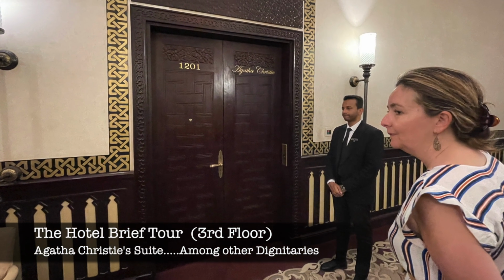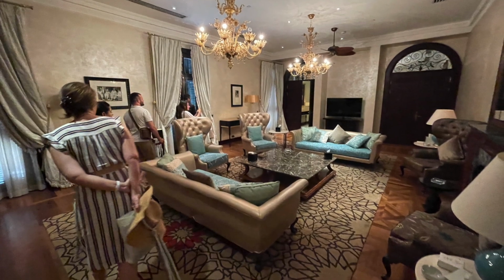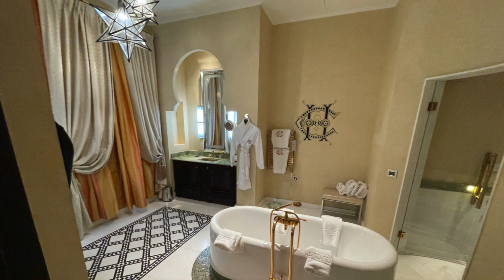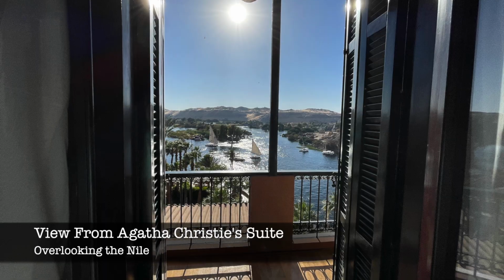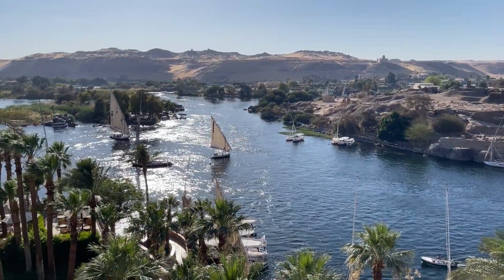One evening, I took a hotel tour up to the 3rd floor to see the suite that Agatha Christie had used while writing Death on the Nile. It was a first-class suite and afforded a beautiful view from the 3rd floor, looking out the back towards the Nile River below.